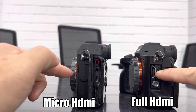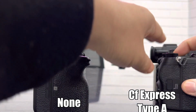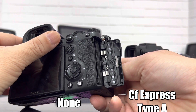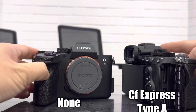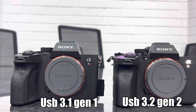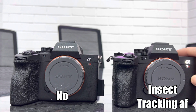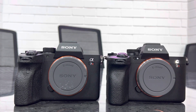For me, I prefer the full HDMI, since it's not easy to damage. The A7R Mark V supports CF Express Type A cards, while the A7R Mark IV uses SDXC UHS-II. USB version is 3.2 on the A7R Mark V and 3.1 on the A7R Mark IV. Focus mapping: vehicle tracking is already in the A7R Mark V, and insect tracking is also new in the Mark V. So this is the reason why the A7R Mark V is better than the A7R Mark IV.